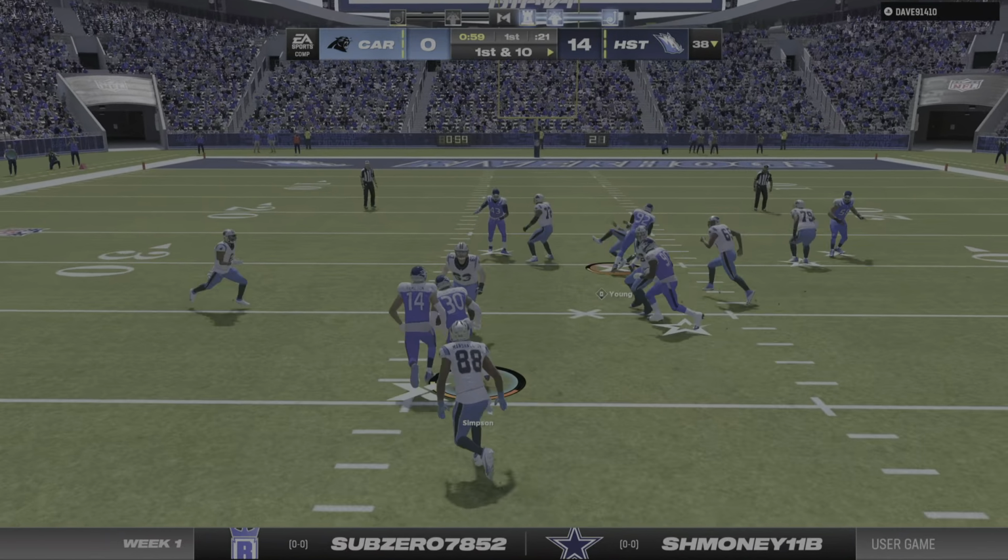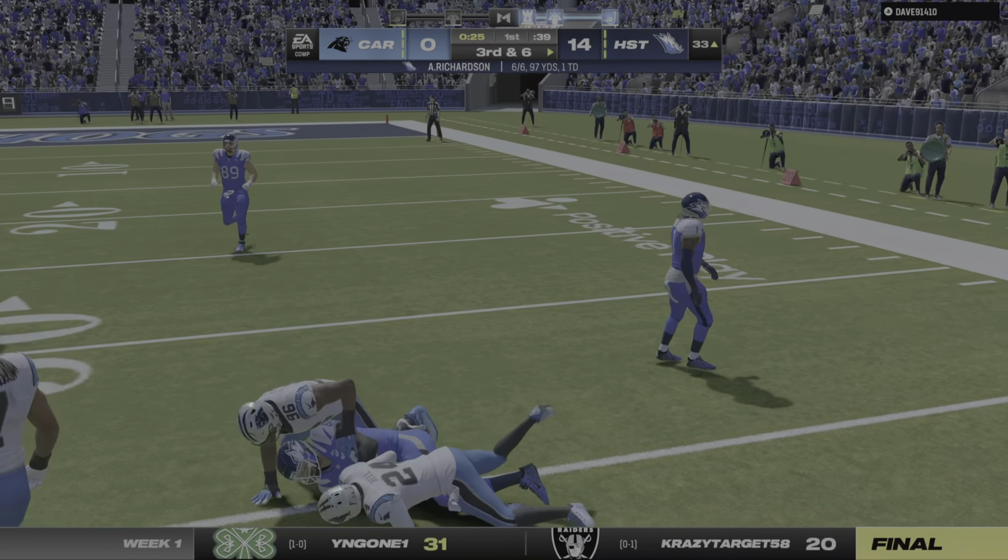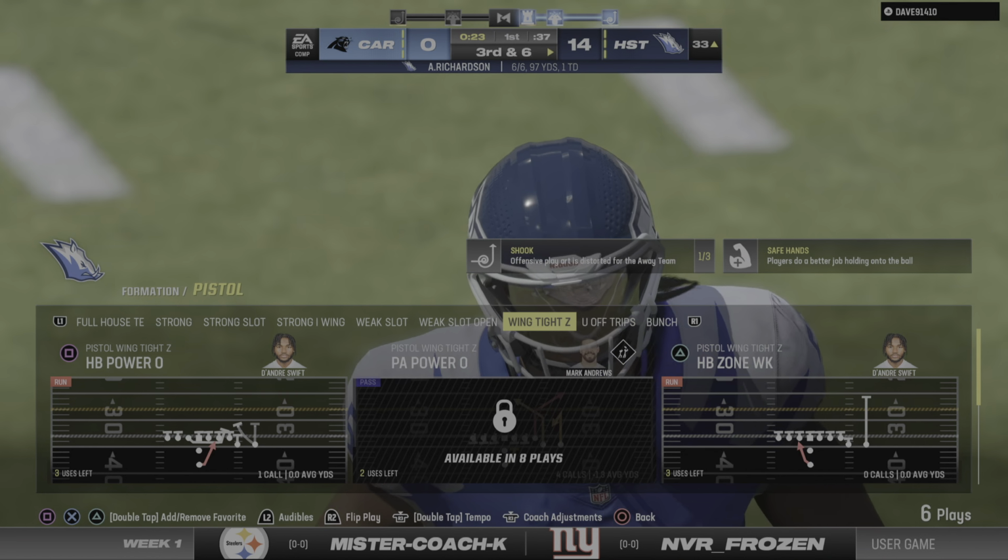2nd and 10. 70 Ranger, 70 Ranger. Drop 60, drop 60. Richardson to throw off play action. Out to the right and complete to Pittman. 4 yards the gain, and it'll bring up a 3rd down.